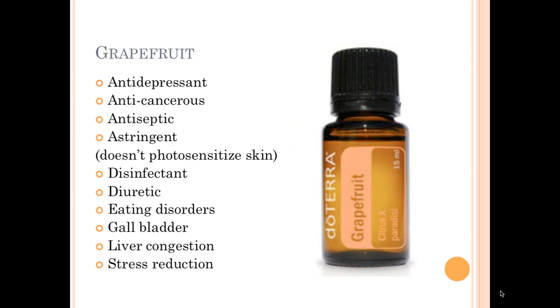Okay, let's talk about basic uses. This is the list. Grapefruit has been found effective for these things: an antidepressant, anti-cancerous, antiseptic, and astringent. A little note about grapefruit oil is it doesn't photosensitize the skin. So you can use it on your face if it's oily or blemished, anything like that, and you don't have to worry about then going out in the sun.